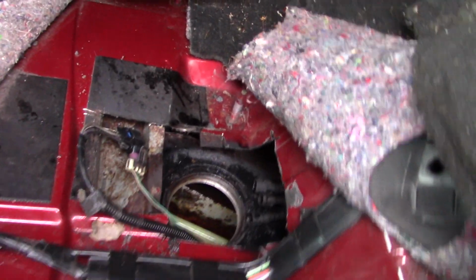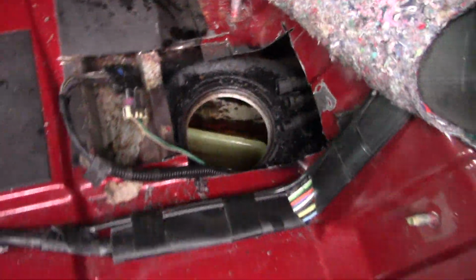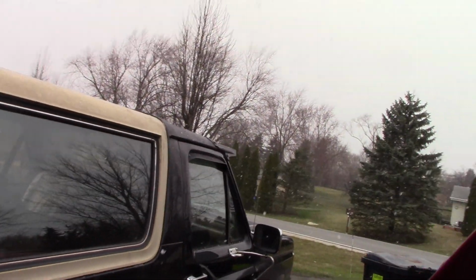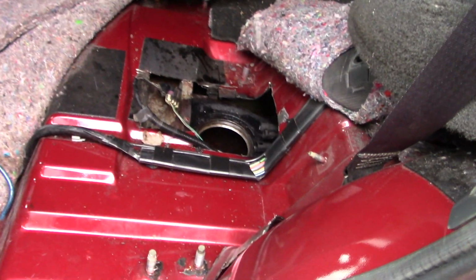Okay, so I was able to clean out the gas tank. I don't know if you can see, but it's a little bit better. You can see I drained all the fuel out of the $250 Blazer, got it all cleared out, but unfortunately I have to stop because it's starting to snow. So that's it for today, folks.